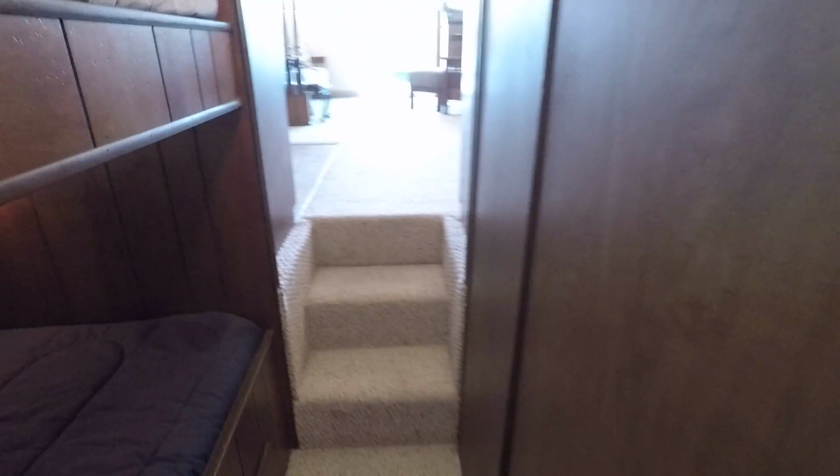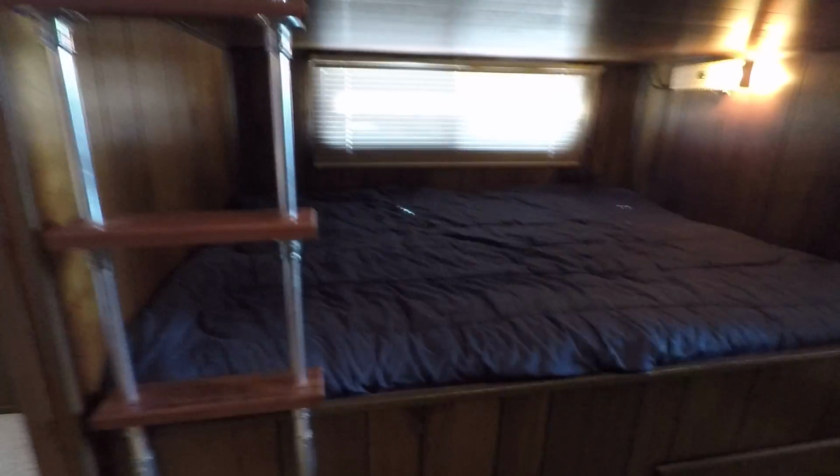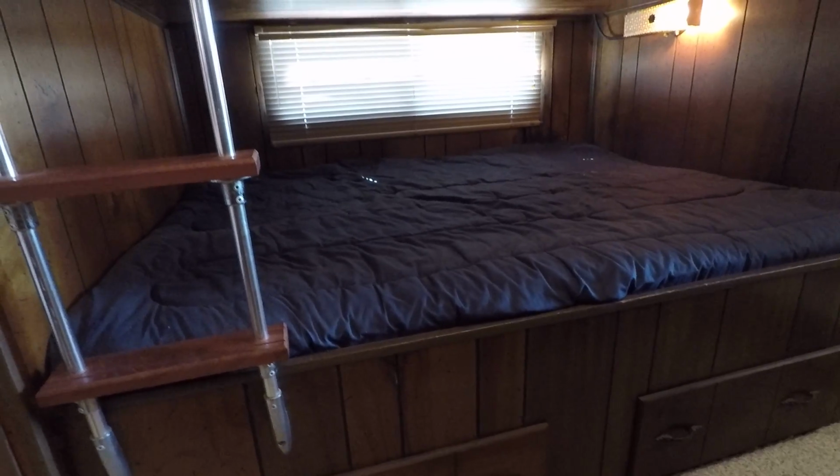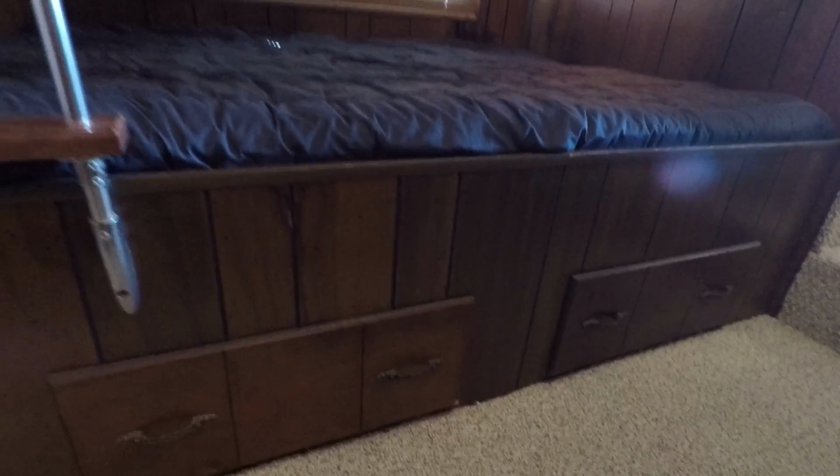This is a set of full-size bunk beds. Notice I'm stepping down into the hull a little bit. We call this just a step down. It's a very common layout for Sumerset. They made this layout from the, let's see, the 70s through the early 90s. Full-size bunk beds, drawers built in underneath, full-size bunk overhead. You can see we do have some water damage on the ceiling here, and a little bit on that exterior wall. I'll show you that on the outside of the boat when we get there.